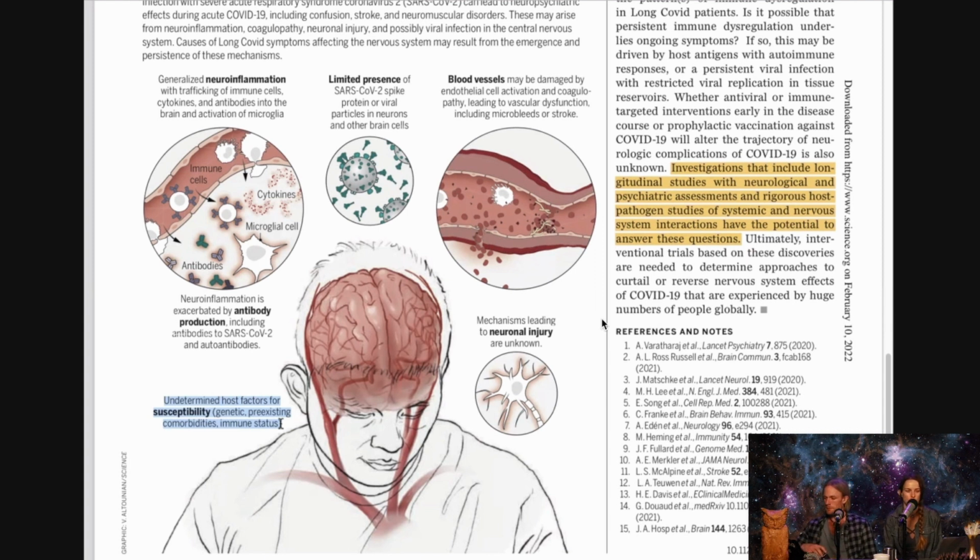So overall, this figure is basically reiterating the fact that mechanisms leading to injury are unknown. There's not really spike protein in the brain, so we don't know how that's been happening. There's all of these different ways in which we think that blood vessels might be damaged, but we're not 100% sure. We definitely know there's coagulation. And then, there's this generalized neuroinflammation, which we're going to do a ton on next week, by the way.